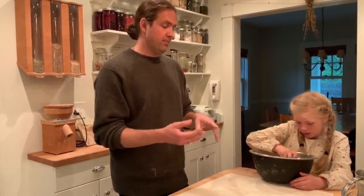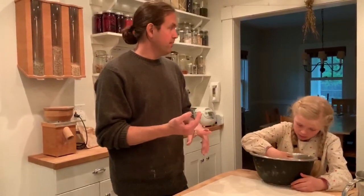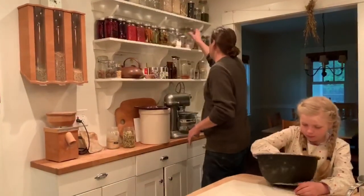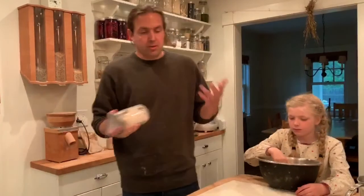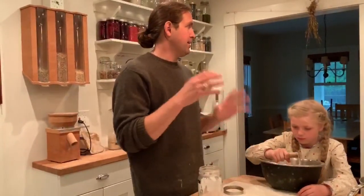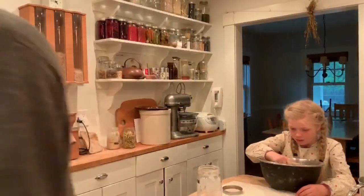We have in here flour and butter. We're going to add a little bit of salt and water. That's it. Nothing else goes in the pie crust. You can substitute the butter, but other than that, adding other things may have a bad impact on the final result.